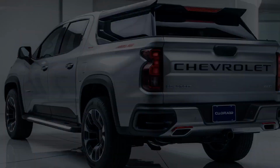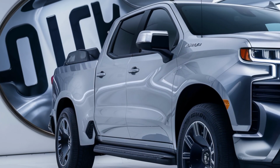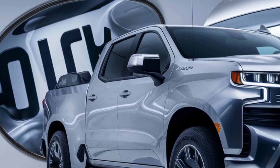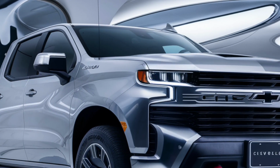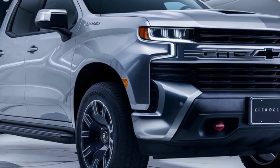In terms of versatility, the Colorado continues to excel. The short bed offers clever storage solutions, including tie-down points and an available tailgate storage compartment. Chevy also offers a variety of accessories, allowing you to customize your truck for work or play.